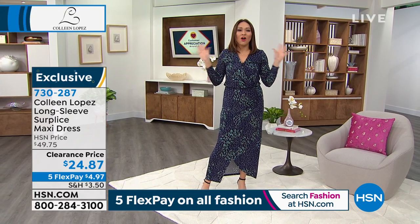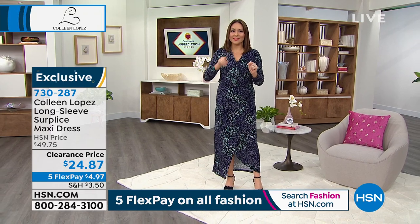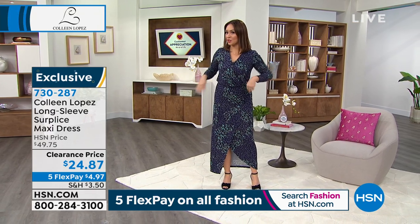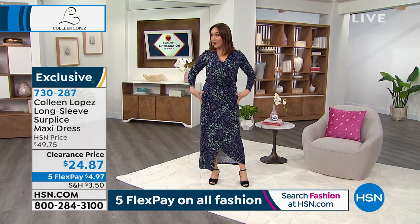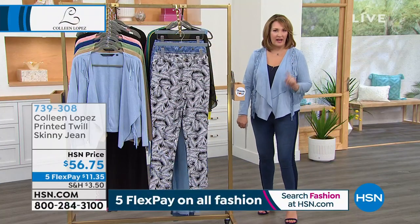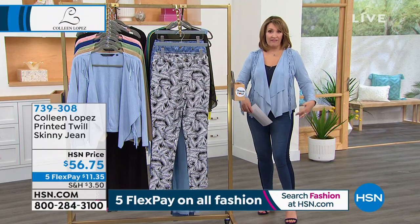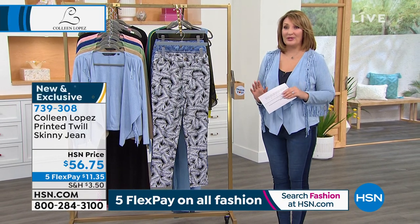I told you, I wear Colleen on Beauty Report all the time. The price on this, pick up multiple colors, because I'm gonna tell you, it is so flattering to any body type. I'm telling you, it looks great. Love this dress. Another multi-season dress. You can wear it now, and you can wear that with a boot in the fall. So you'll get lots of mileage out of that cute dress. If you'd like to order it, all colors still available.